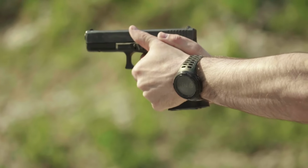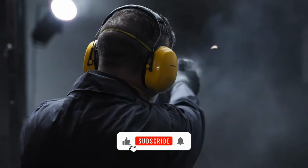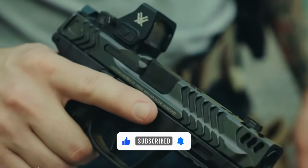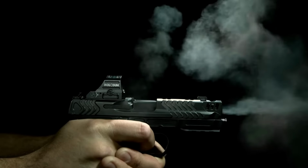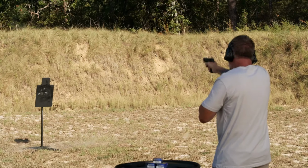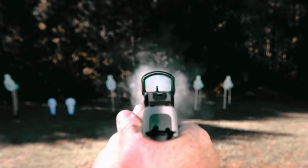Still, not all red dot pistols are made the same. Some are built like tanks for duty use. Others are sleek, light, and designed for concealed carry. A good red dot setup needs smart engineering, durable internals, optic compatibility, balanced weight, and easy battery access. Add in intuitive controls and a crisp dot that doesn't flare in daylight, and now we're talking.